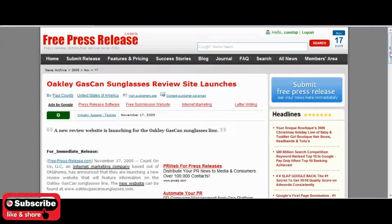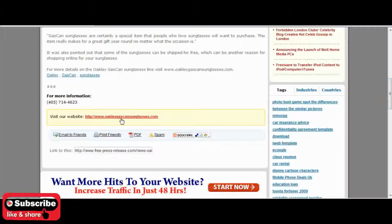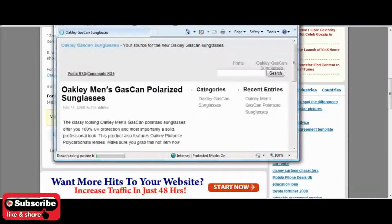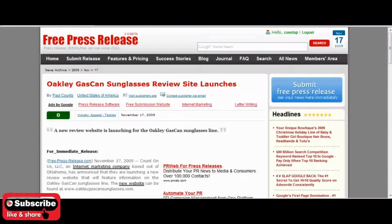And there you have a perfectly optimized press release with your main keyword phrases. There's a backlink right down there that takes them right into your website. It's always good to test that link to make sure that is indeed working, and it looks like it is. So that's excellent.